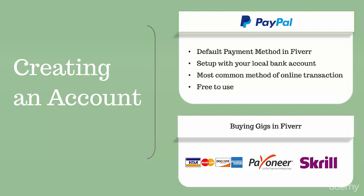In this task, go ahead and go to paypal.com and set up your account if you don't have one yet. If you already have one, then we can proceed to the next lesson, setting up your Fiverr account.